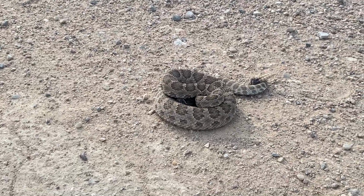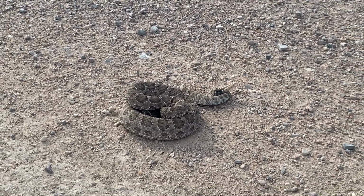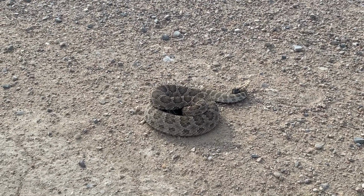That is a strategic pile of getting bitten in the hand by a prairie rattlesnake. These guys are so jumpy. I mean, he's basically just waiting for one of us to put our hand out for him. He is not having it today.